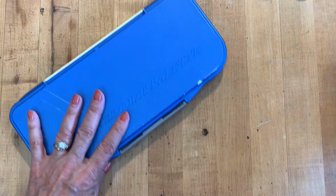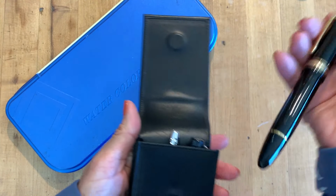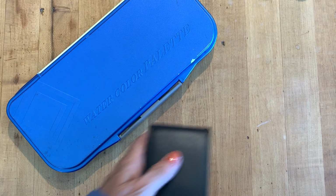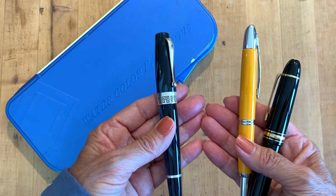The pens that I use, now this is a whole different ball game. I do love nice fountain pens. I prefer to draw in pen. When I sketch, very rarely will I work in pencil. Why? I just find my line quality is much better.